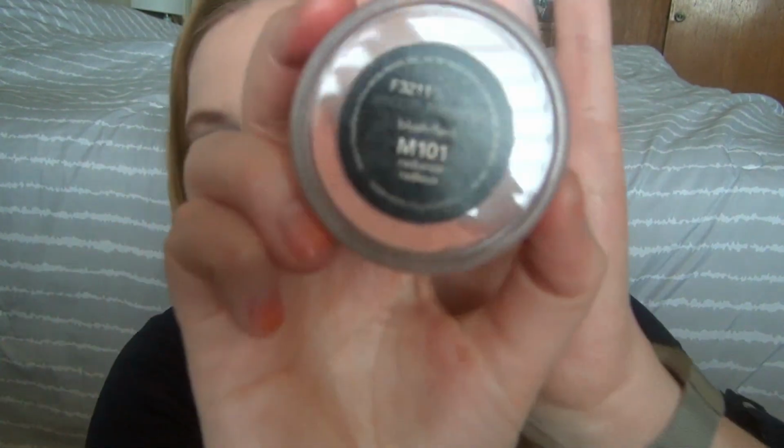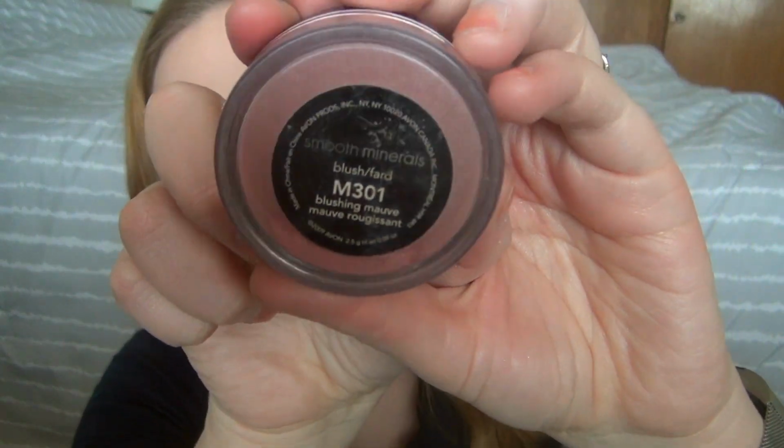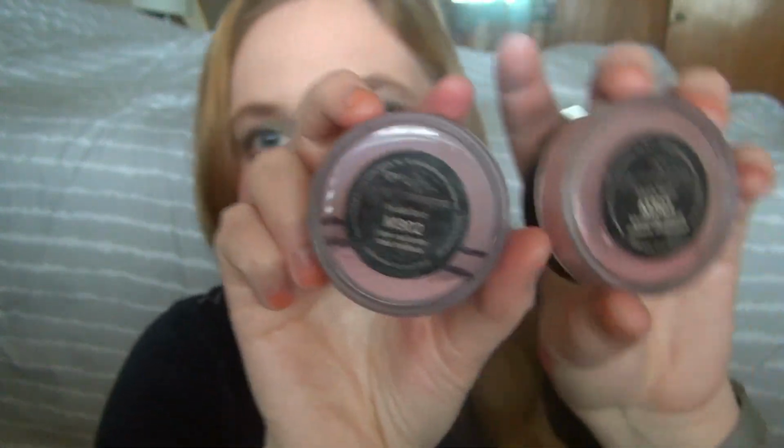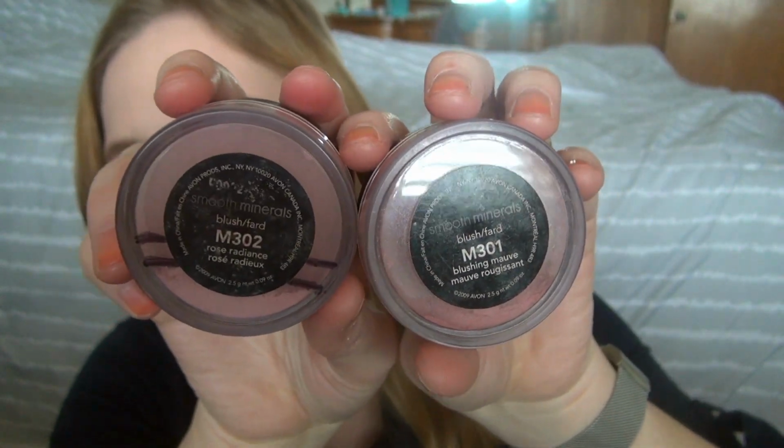And then I have 3 Avons that are all loose blushes. I have it in Radiance, more of a peachy pink color. I have this one in Blushing Mauve. And then I have this one, which I've worked on in a project pan before, in Rose Radiance. So I'll show you the difference between these two, because these two look kind of similar. This is more of a red, it's more of a mauve. But yeah, those are all of my blushes.